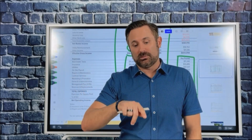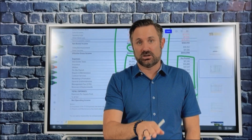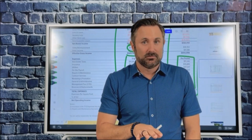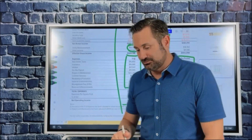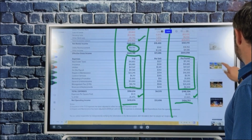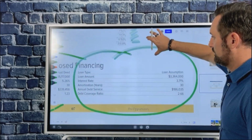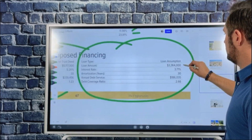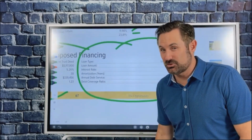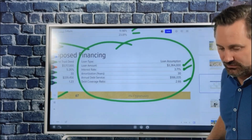Now I'm going to show you really quickly by changing the numbers what it looks like if you assume the existing debt. So this was based on if you get new debt on it. But what if we assume the existing debt, right? Now the existing debt, you can only get so much. So if you remember what they're telling you, if I take on the existing loan on the property, this is what it looks like. The existing loan's 3.3 million. The existing loan is at 3.71% interest rate. And debt coverage ratio currently 2.66.